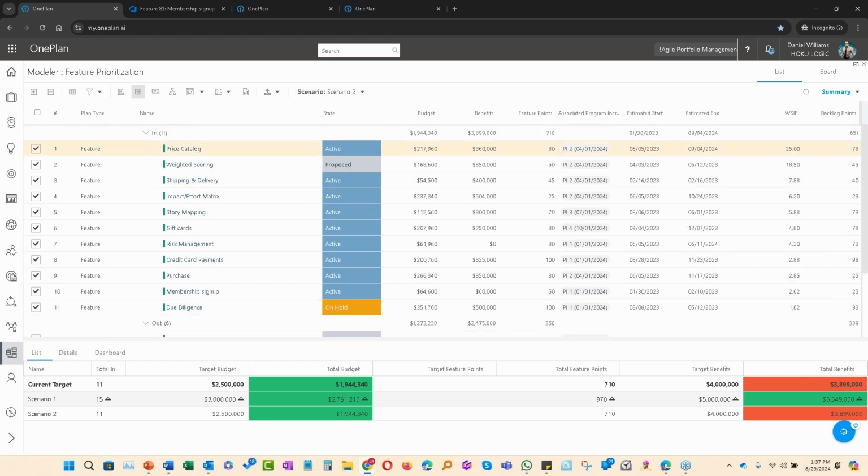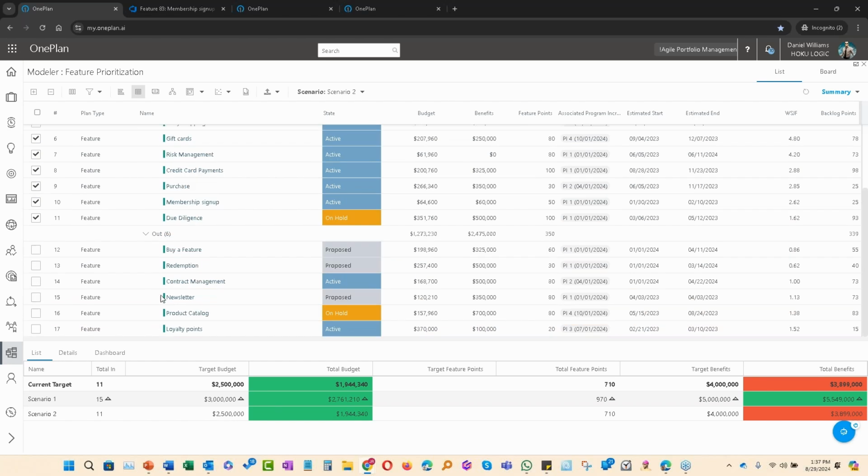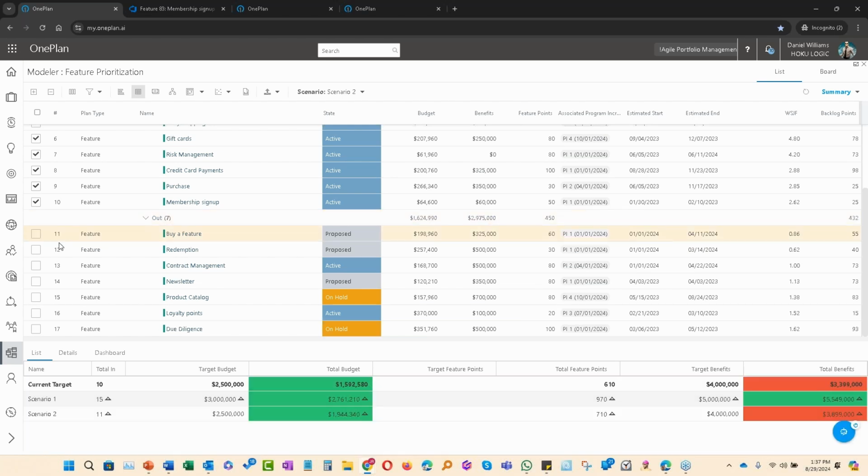11 out of the 17, I've taken some out, and then you can see here that it tells you by the selection of the projects whether they're in or out. And this one's on hold, so I'm going to take it out. So we're now in a better position. We have 710 points that we only need to use, and there's only 4 million. We're pretty close in terms of our benefits in this one. So scenario 2 might be the one that we go for.